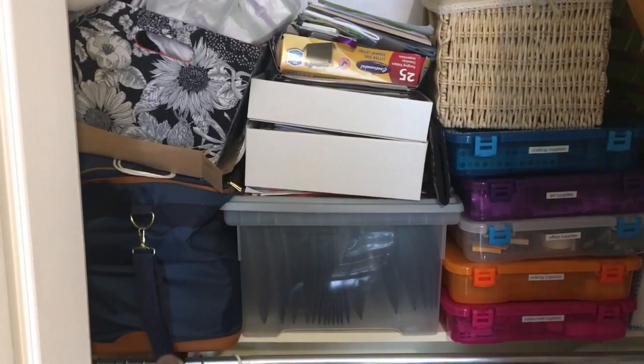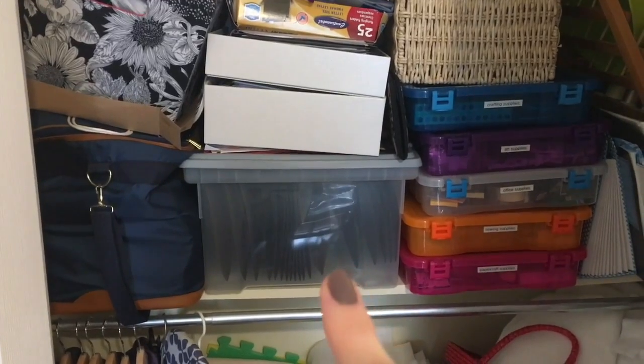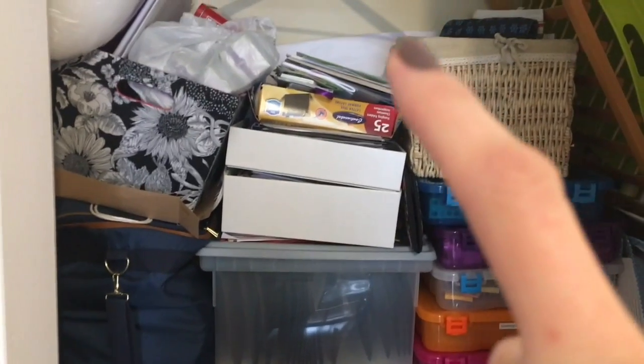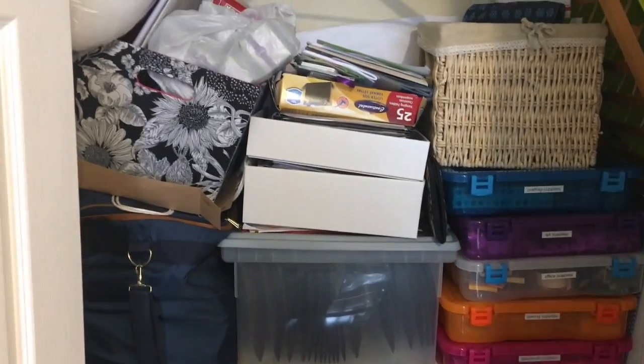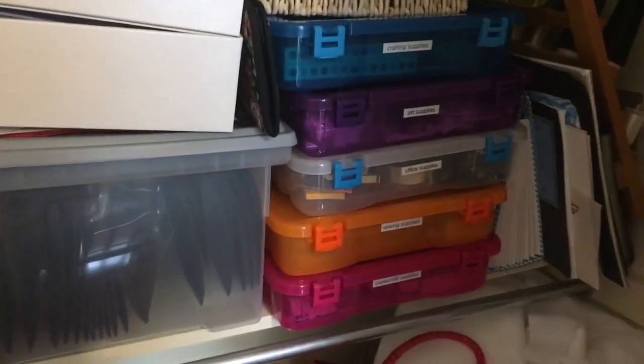Up here is my serger, which I don't use too often. I have good intentions to file. I have a lot of things all in here that need to go into files, and I haven't done that yet. And then these I love.